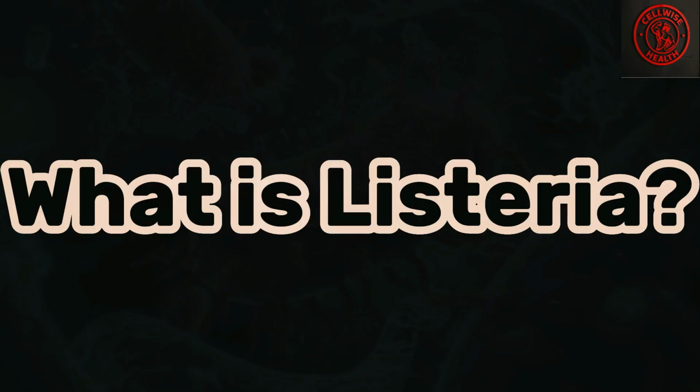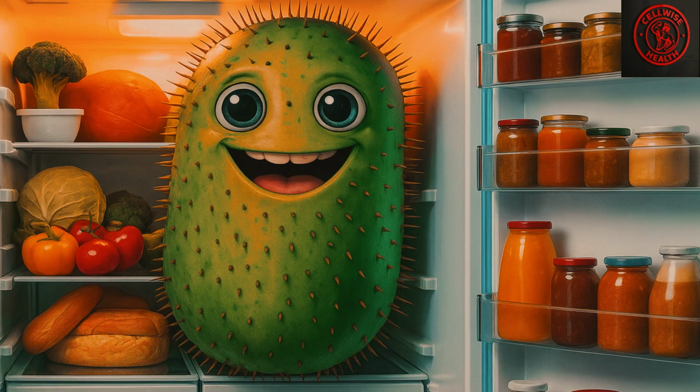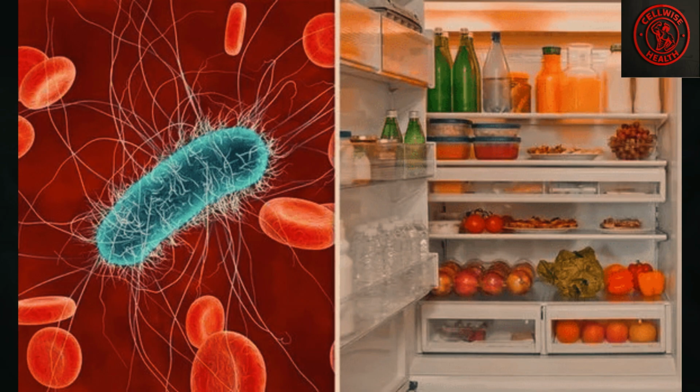What is Listeria? So, what exactly is Listeria? Listeria, or Listeria monocytogenes, is a foodborne bacterium. Unlike most bacteria that can't grow in cold, Listeria can actually survive and multiply inside your refrigerator. That means even foods you thought were safe in the fridge could become contaminated.